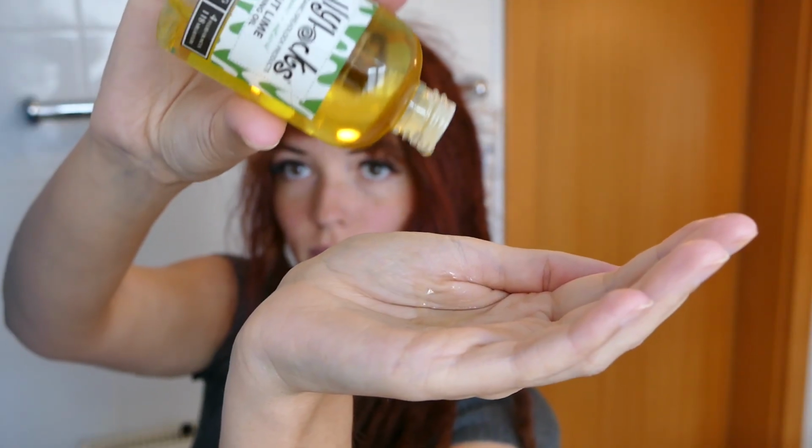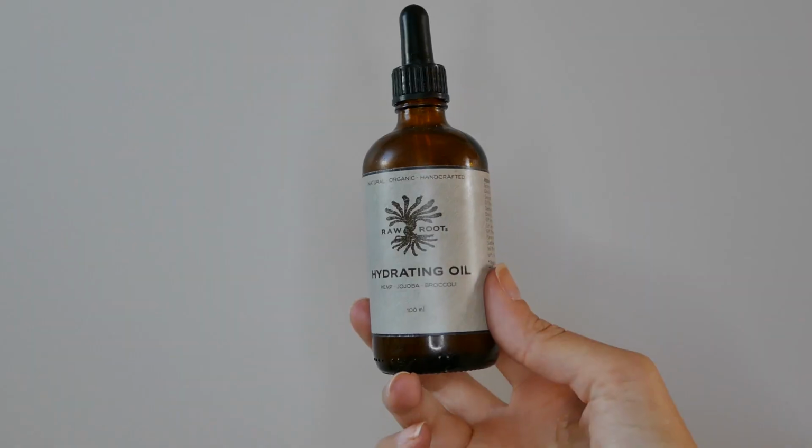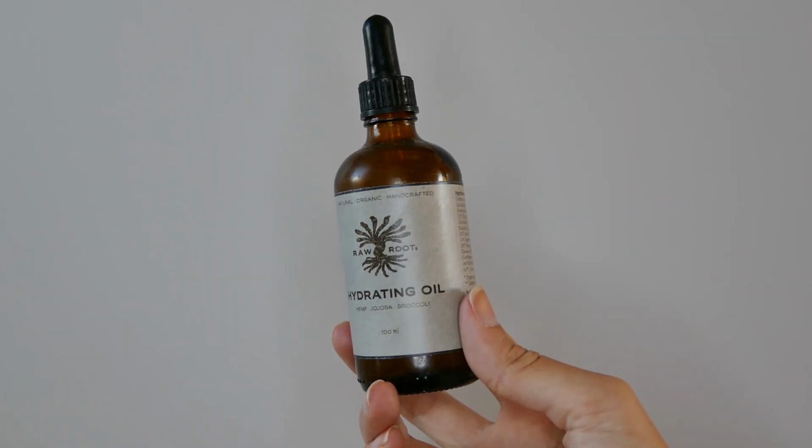Then after washing my dreadlocks, I use some dreadlock oil. I have one from Locs and one from Raw Roots. They're both pretty good, but when it comes to the smell, I prefer the one from Locs, simply because it smells a bit nicer. The one from Raw Roots smells really natural, and yeah, it smells like broccoli. It says broccoli on here, and it does smell like broccoli, so I don't like the smell, but maybe you do.